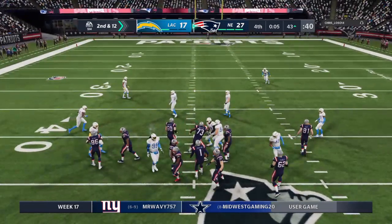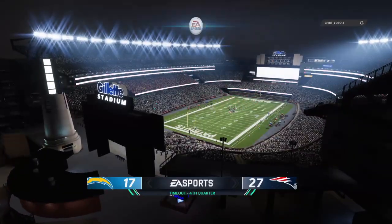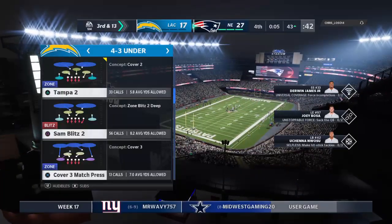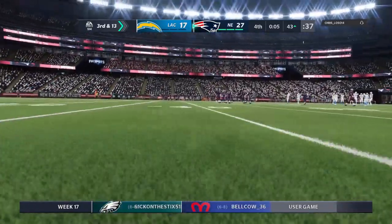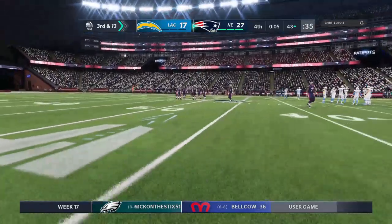The Patriots in the victory formation as they'll take the knee. Now we'll get whistles, and they've signaled for a timeout. Not sure I see the logic in this, but we'll get a stoppage anyway with 5 seconds remaining.